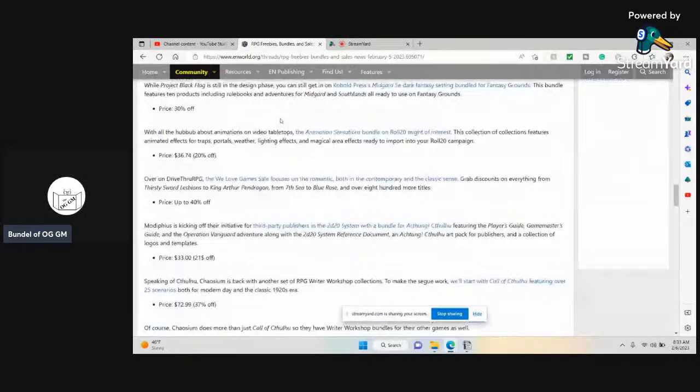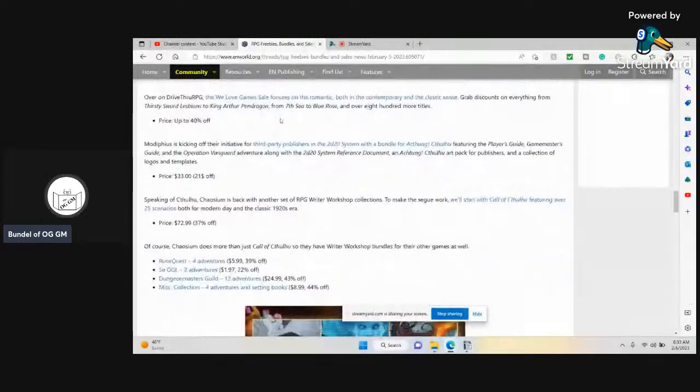And speaking of last month and the OGL nonsense, Modiphius is kicking off their initiative for third-party publishers to be able to use the 2d20 system, starting with a bundle for Achtung! Cthulhu, featuring everything you would need to play Achtung! Cthulhu, as well as the new 2d20 SRD they're working on. And that's $33. Speaking of Cthulhu, Chaosium is back with another collection of Cthulhu-loving stuff. Over 25 scenarios are available for Call of Cthulhu for only $73.